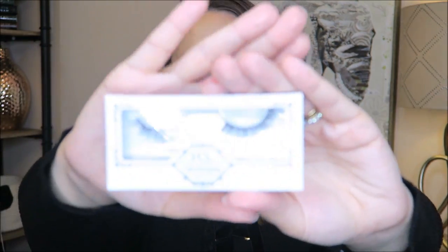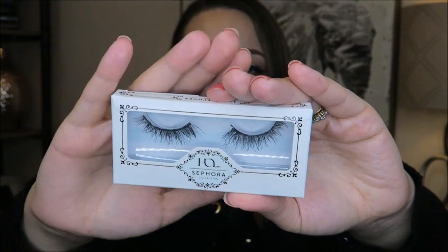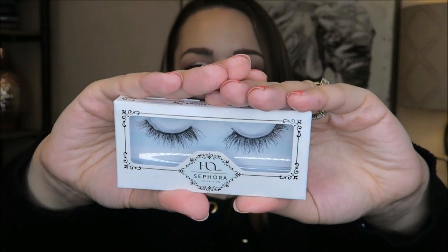And then these ones are the Sephora House of Lashes collaboration lashes in Everlasting. They did 3 different kinds. These are the only ones I really liked. They're actually in the wrong spot, please excuse that, but they are kind of like Demi Wispies in the shape, except they are really wispy. They kind of go all over the place, and I really like that. I feel like it's a little bit more natural looking, but you're getting a ton of volume as well. So that's it for eyes. Let's move on to lips.